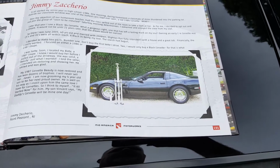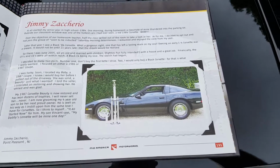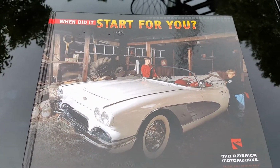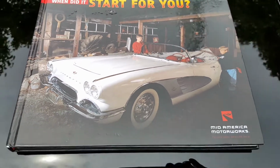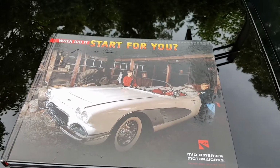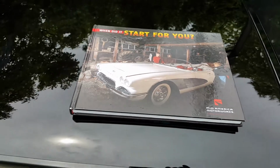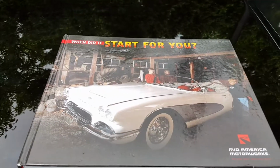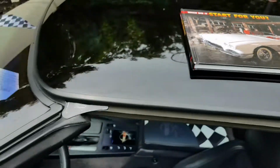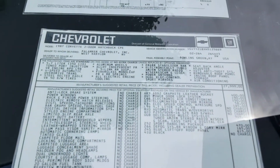I basically submitted a photo and a story about my Corvette, why I love Corvettes, how I found the Corvette and why I bought it, basically my story about my Corvette. It's a really neat book. I guess you can get it through Amazon, eBay, or Mid-America. So, again, this is really a lot of fun.